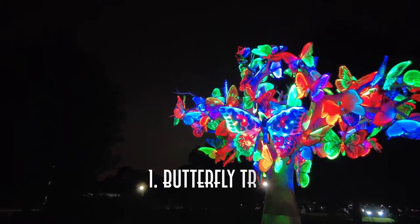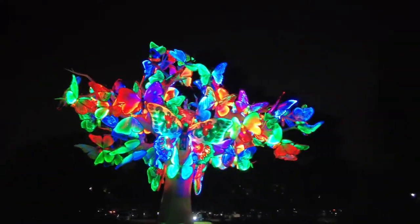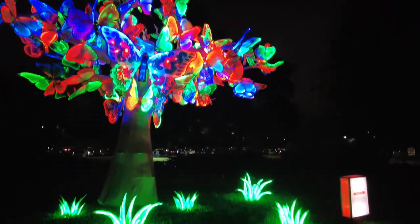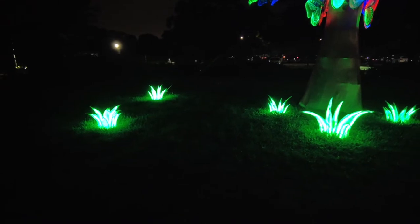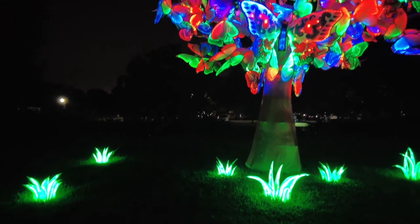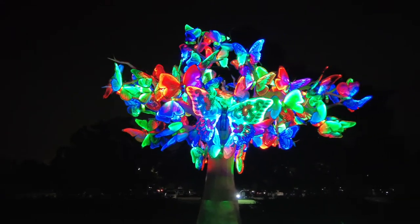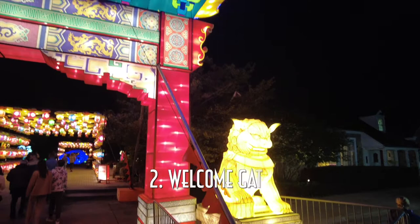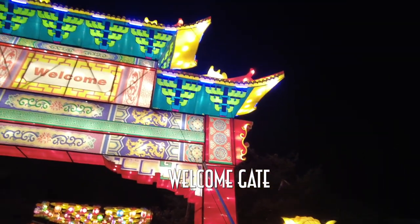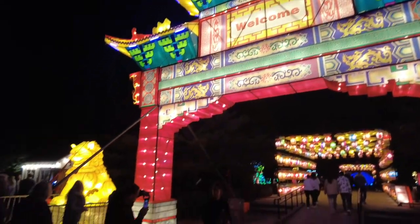This is outside of the actual paid admission. Like little grass lit up. Very colorful. Here's the entrance. This is number two. When I came in, it was really light, so I wanted to get this in on night.